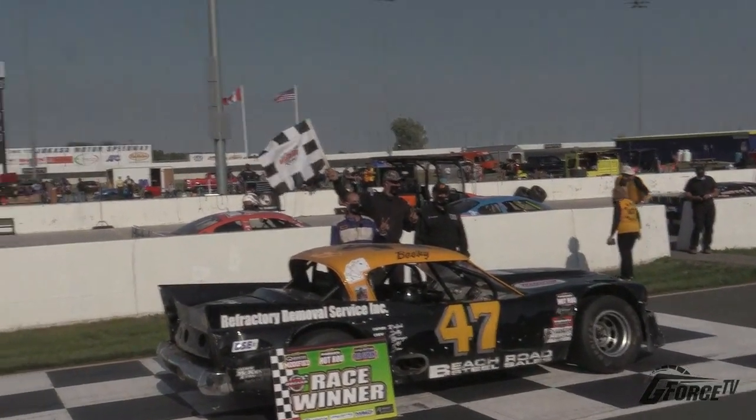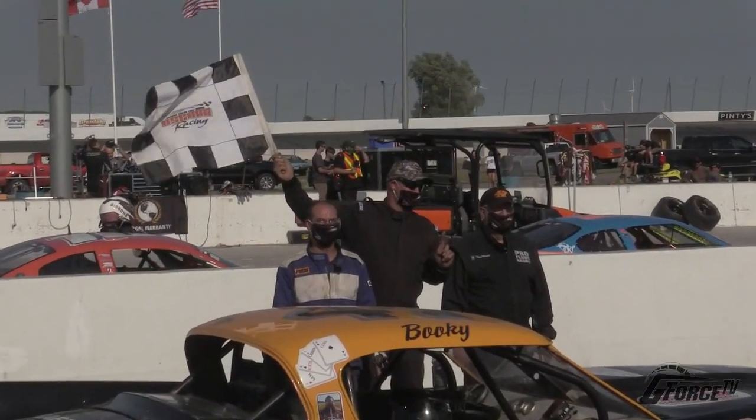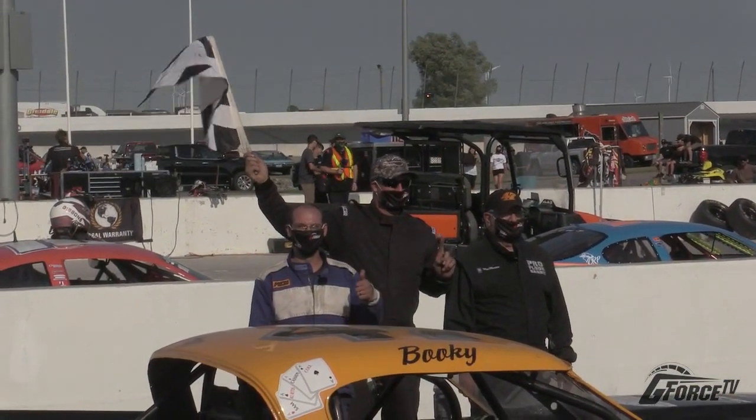So as Steve Book celebrates in Victory Lane along with Trevor Thompson, Tom Walters, let's take a quick break and we'll be back with the OSCAAR Modifieds.